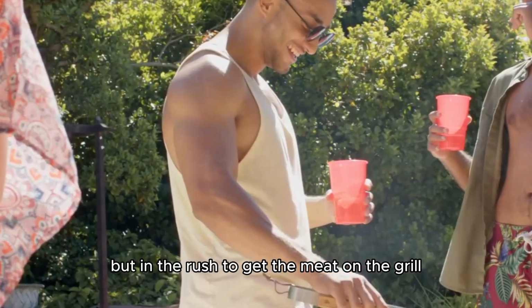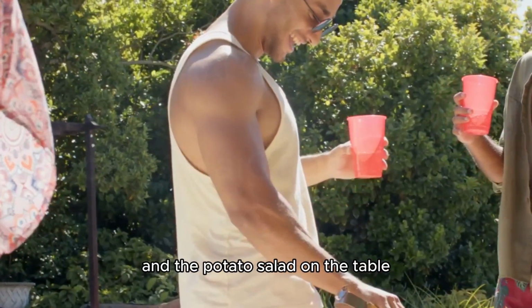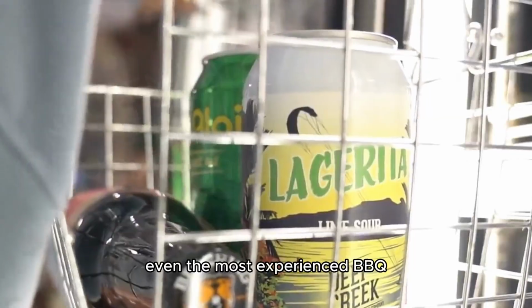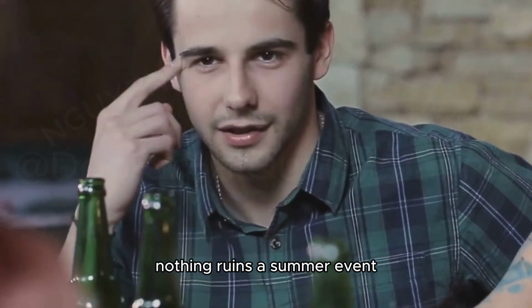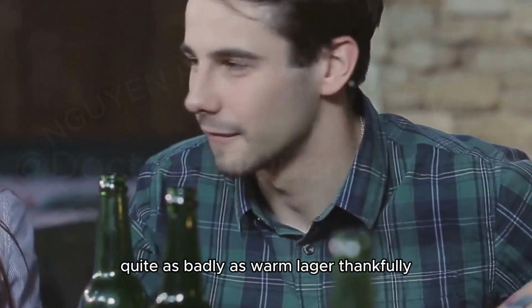But in the rush to get the meat on the grill and the potato salad on the table, even the most experienced BBQ host can forget to chill the beer. And folks, let's be honest, nothing ruins a summer event quite as badly as warm lager.